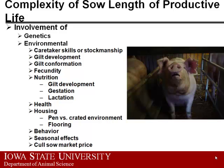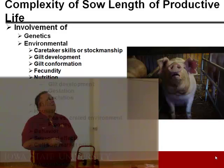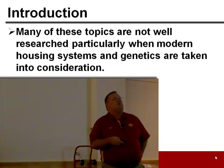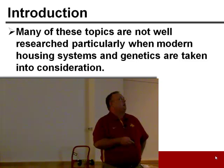And then we saw all of these that Chris talked about. I'm not going to belabor those. It just gives you the magnitude of the problem when we're looking at sow longevity. As Chris stated, many of these topics are not well researched, especially when we take into consideration modern housing systems and modern genetics. A lot of the studies were done when universities had sow farms, and today many universities don't even have a sow farm with which to conduct these. So we're cooperating with many commercial producers like yourselves in this room.